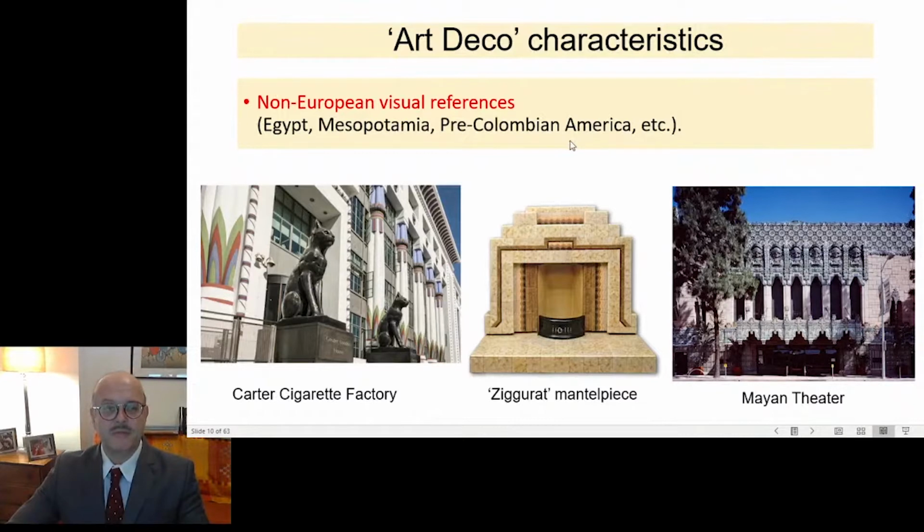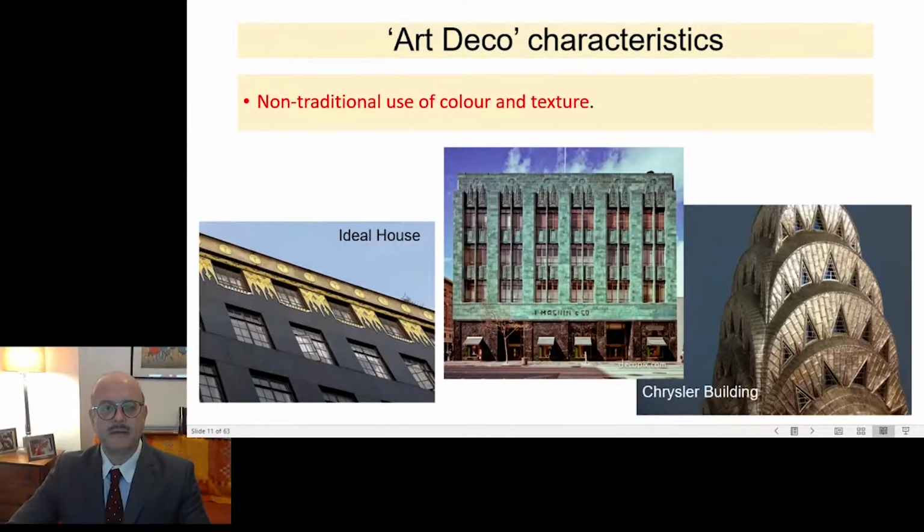I think many of you will be familiar with the Carreras cigarette factory in North London, which has Egyptian-style lotus capital columns and other Egyptian motifs. Ziggurat mantelpieces were very, very popular in this country in the 30s. They were mostly ripped out after that. They became very unpopular. But that's an Art Deco piece, but it references Mesopotamia. And especially in the U.S. and throughout Latin America, Mayan discoveries of Mayan temples and ruins were very prominent in the interwar period, and they were incorporated in the Art Deco canon.